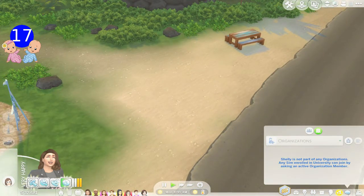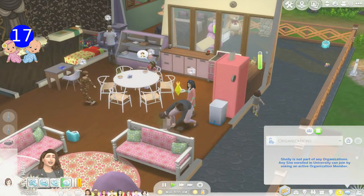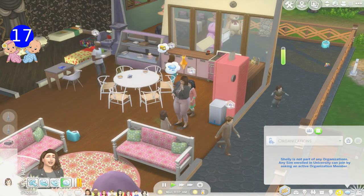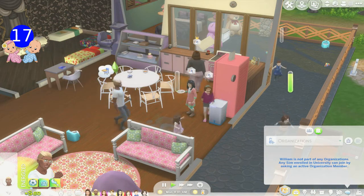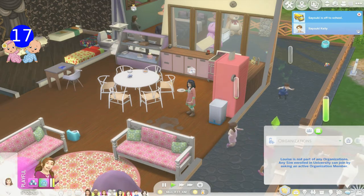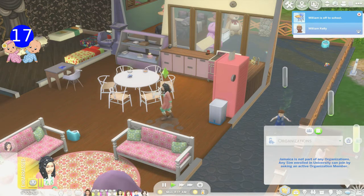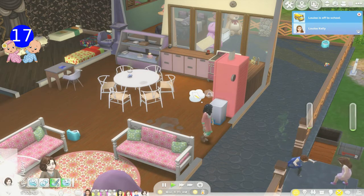Where's our sandcastle gone? There we go. Okay, so they're all heading off to school now. They should be anyways. All right, you're going to school. Alright, everyone's off to school.